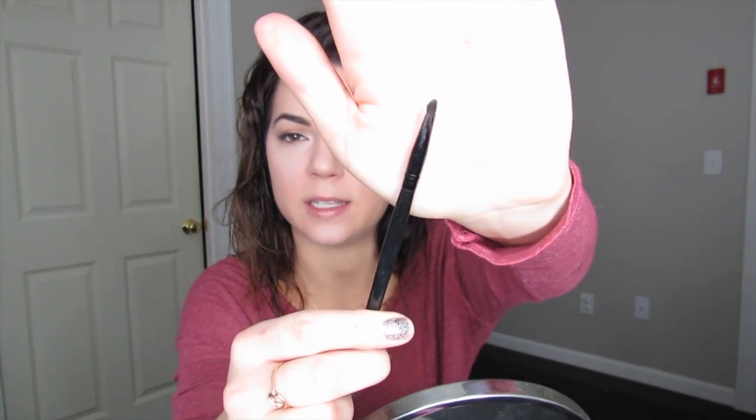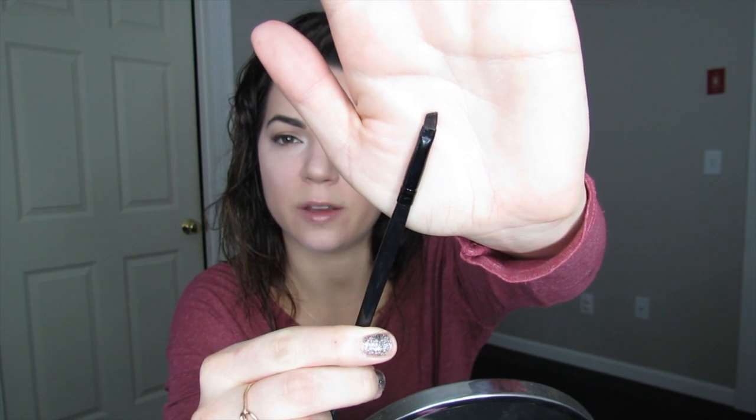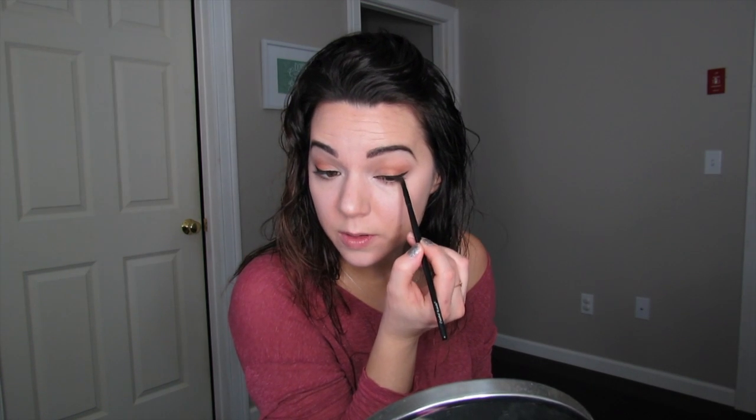Angled brush. I have a really tiny one. This is what this guy looks like. Can get a good view. So that's what that looks like, and go into a black, this crazy black that gets everywhere in my Naked Basics, and I just go over my liner just a bit to set it.